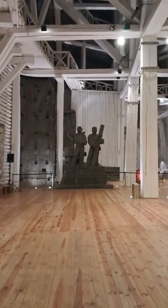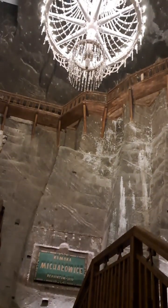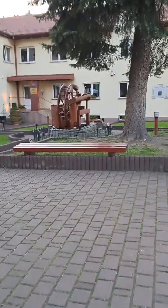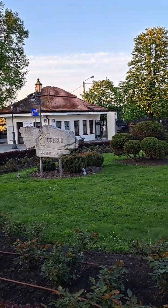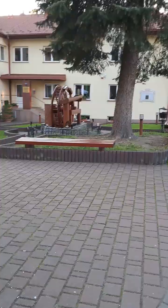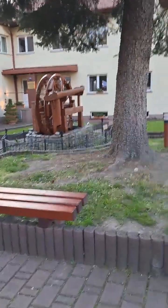Now we have proper staircases, but in those days the workers used to go by shaft and then through steps which are not properly made. It is a World Heritage Site. It is 32 on the UNESCO World Heritage list. This wheel was found outside the mine as and when we enter into the mine, and it is written that UNESCO Heritage Site on the board. So on the whole, it was a very beautiful experience.